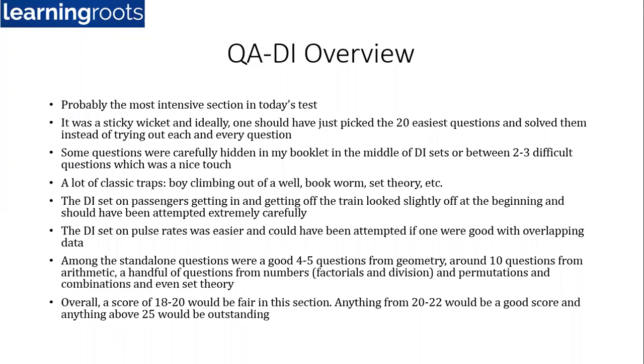So the first DI set got over. There were 3 questions in the first DI set, which was that pie chart based DI, I think. There was a nice question which was at the bottom of the page, and then there were other questions on the other side. So someone who would not really be careful would have felt that the 4 questions on the page would be from that DI set, and so would probably have lost out on that question. So these kind of questions were there.